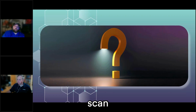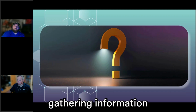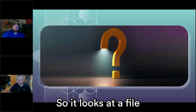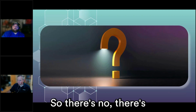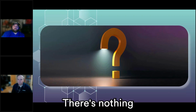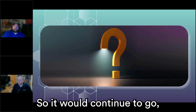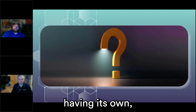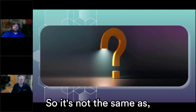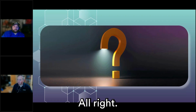So the PCmatic scan has its own secure connection. When it's gathering information or definitions, it looks at a file and says, "Is this bad?" and it asks our server. That's a secure tunnel, so there's no open connection. There's nothing that can be gleaned or gained from that connection in terms of scammers. So it would continue to go because the scan has its own secure little tunnel connection. It's not the same as an open internet connection. I hope that answered it. Yeah, I think we're on the right path, according to Kenneth.